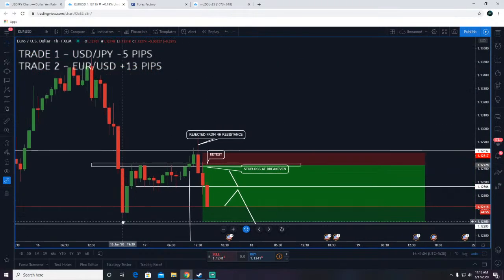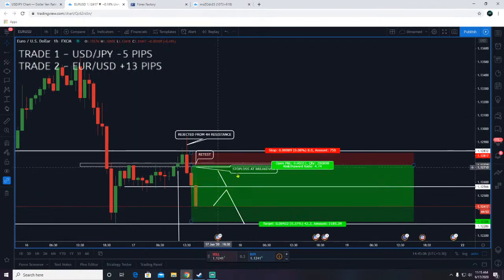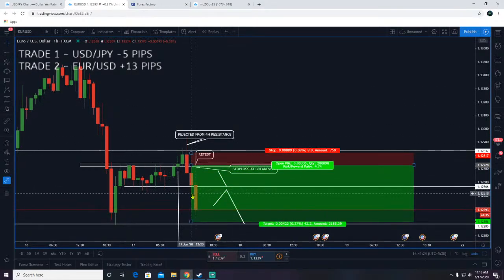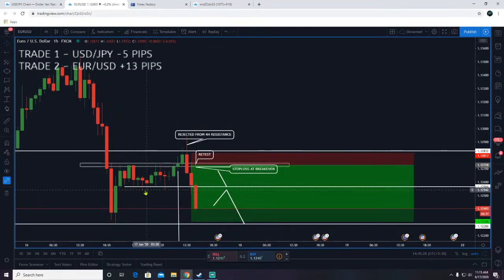Euro USD, it's going perfectly, but unfortunately we got stopped at break even. If we would still hold, we'd still have 13 pips, but yeah, it's coming all the way down and filling this range like I expected, but we didn't get that break and retest before this. That's the thing.